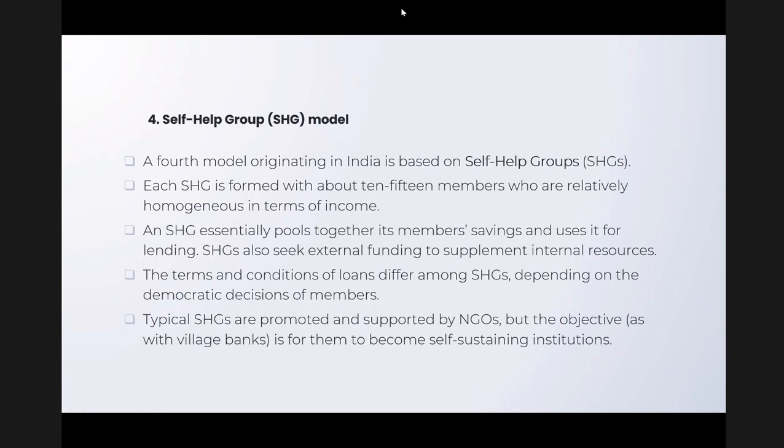Most of the microfinance institutions, though they are doing it as a business, lend money to self-help groups. They are always in search of such self-help groups, and if they find them, they may impanel them and connect with those self-help groups for the purpose of lending, because in that case the concept of joint liability, the concept of social pressure, the concept of cross guarantee can be applied. So the terms and conditions of loans differ among self-help groups depending on the democratic decisions of the members.